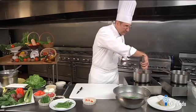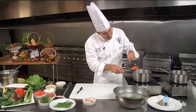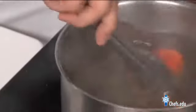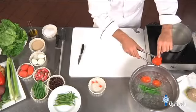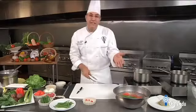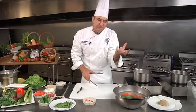Now, these are done. I'm going to show you right now when they start to split open. So that's perfect. Now, I'm not cooking the tomato. I'm just peeling it. See? Perfect. So once again, how long do I leave them in the ice bath? Just until they're chilled. They'll get waterlogged. Think about a tomato. I don't want it to be spongy.